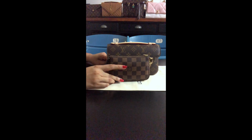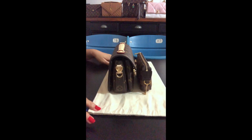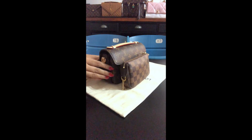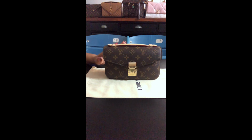So it is bigger than a mini pochette. Any phone will fit in here. And I think that was the problem with the micro pochette. You couldn't even fit a cell phone in there. And honestly, the price between this and the micro pochette, I believe, is like a $1,000 difference. This is more expensive. This is probably the most expensive Pochette Metis that we have right now out. It's more expensive than the Empreinte Pochette Metis.